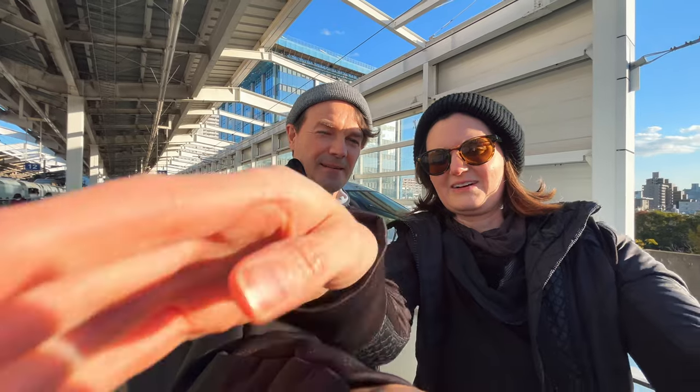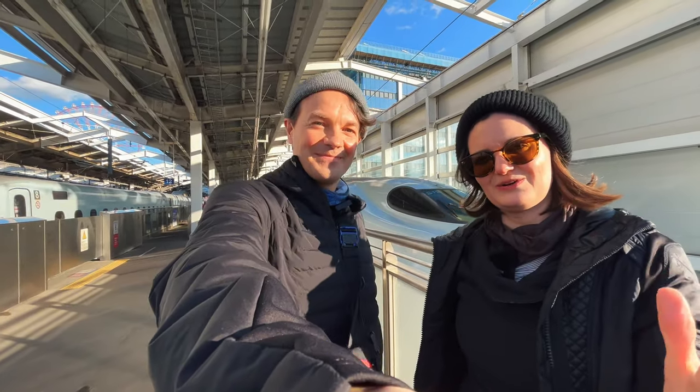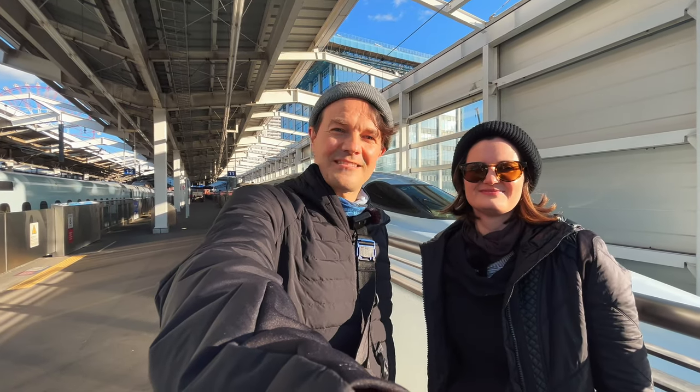Maybe a little bit more like this angle. All right. So we made it off. That was super enjoyable. So we have about 14 days on the Shinkansen. Well, we probably stay like two or one night in the city before we're heading out to another one. But Kagoshima is right now our destination. And then we spend two nights here in Kagoshima.